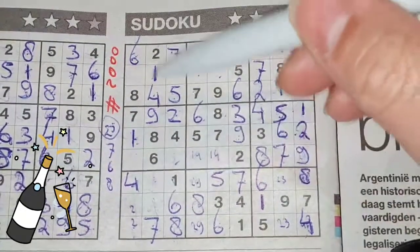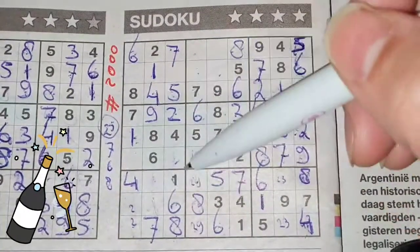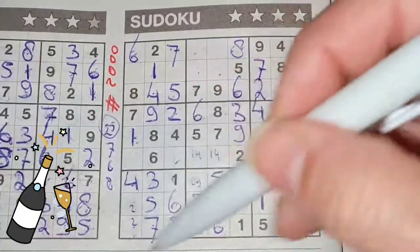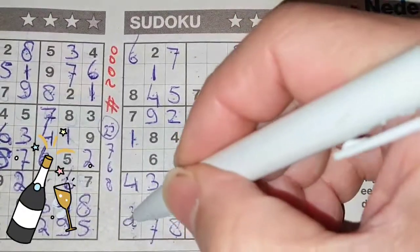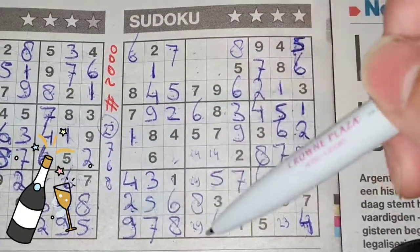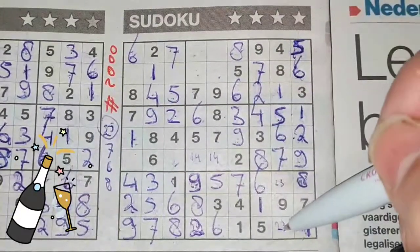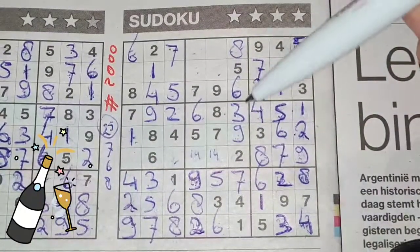2 boxes left in this column. 1, 2, 3 is missing. 4, the 5 is missing. We see here 5, no 5 there, 5 should be here and the 3 goes there. 2 numbers left in this big square, the 2 and the 9. We see here 9, no 9 there. 9 should be here and the 2 goes there. Now we have a 9 here, so this can't be 9 anymore. This should be a 2 and this should be a 9. Now we have a 2 here, so this can't be 2 anymore. This should be the 2 and this should be a 3.